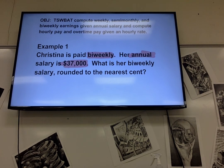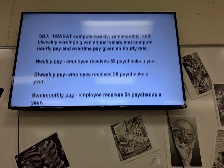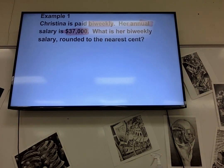Yesterday we defined bi-weekly as what? How many times does she get paid? Every other week. If you look back at yesterday's notes, there it is: an employee receives 26 paychecks a year. So how are we going to figure out how much she makes bi-weekly? 26. It was 37,000. So $37,000 divided by 26, and it's money, so we're always going to round to the nearest hundredth, or 2 decimal places.